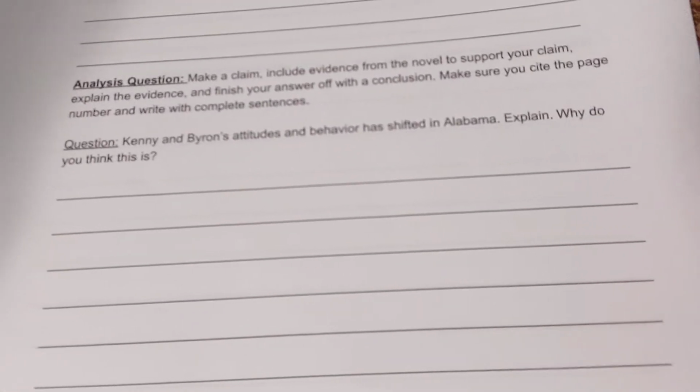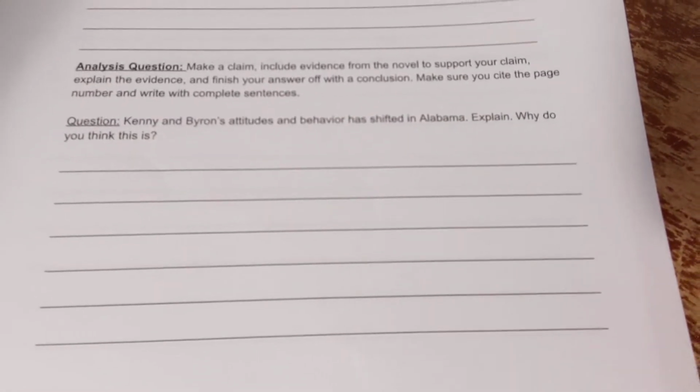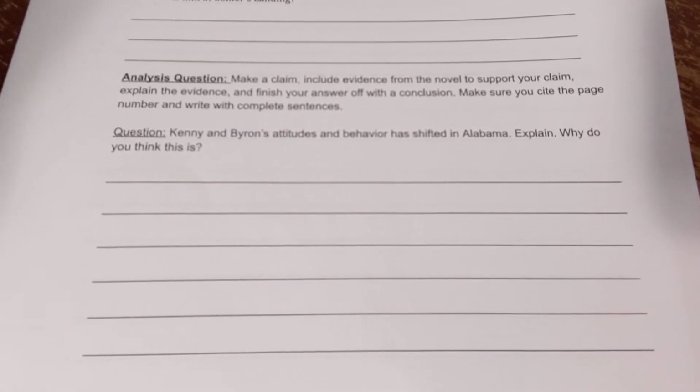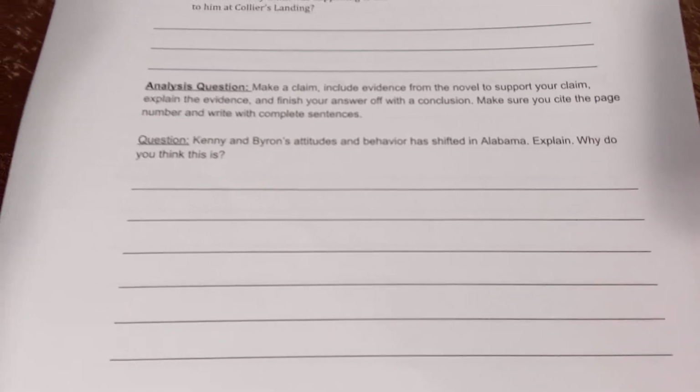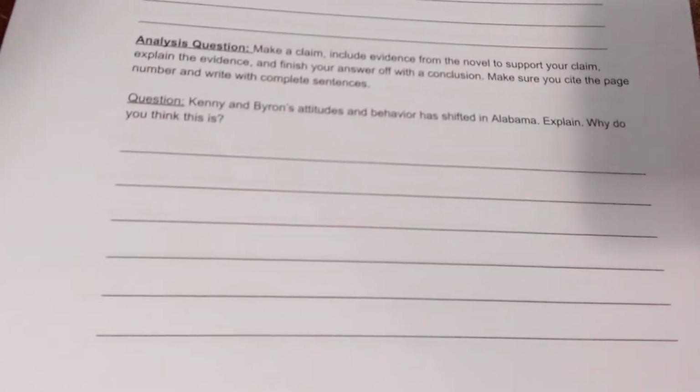Then the analysis question. And again, you should have a claim. You should have evidence from the novel that supports your claim and also a citation that goes along with that evidence, okay? Make sure you include a citation and then a conclusion. A lot of us are not doing the citations and the conclusions, so take the effort to go ahead and do that, please. Here's the question.